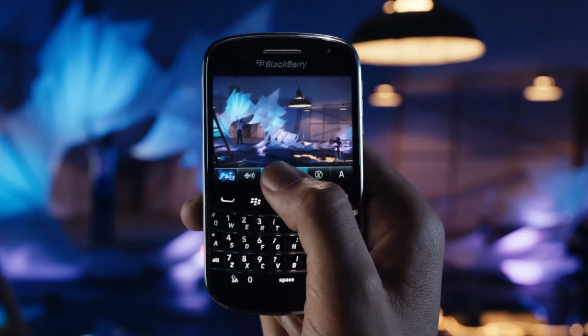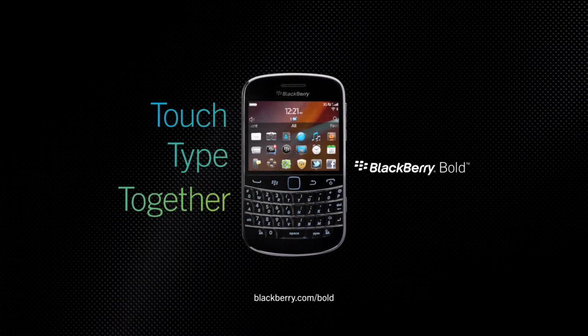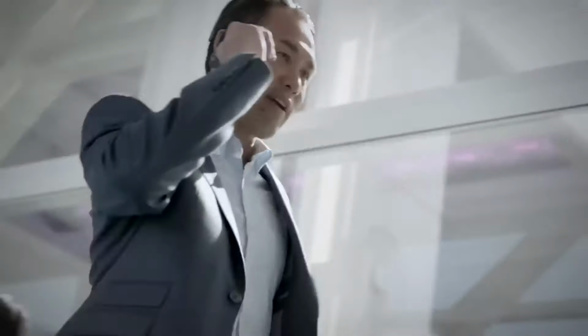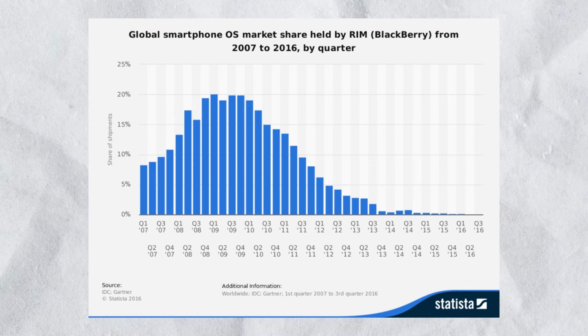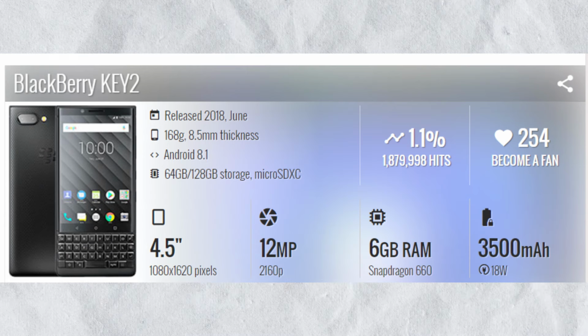Remember when QWERTY phones, especially BlackBerries, were the darlings of the smartphone industry, the favorite form factor of elite corporate weapons everywhere in the 2000s? Nowadays, QWERTY phones are mostly dead. We killed them in favor of these rectangular slabs, which are growing by the year. BlackBerry's last model, the Key 2, was released in 2018.